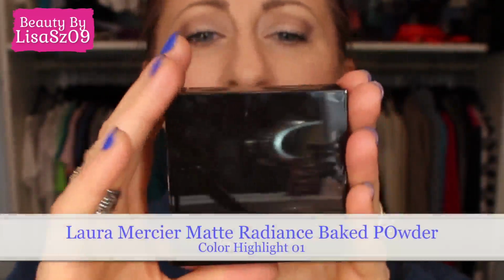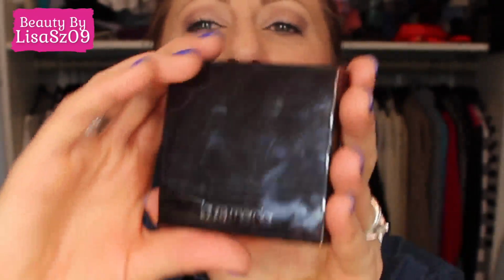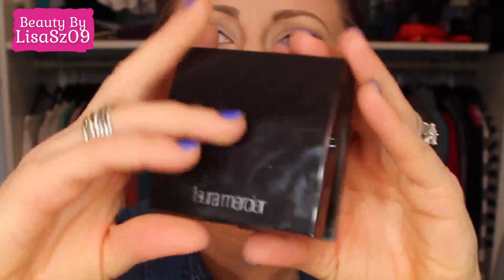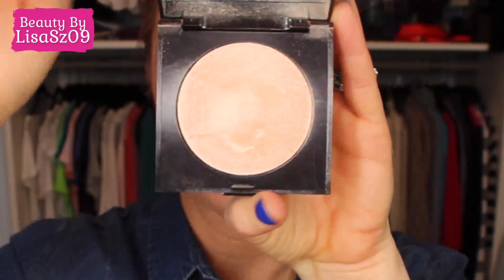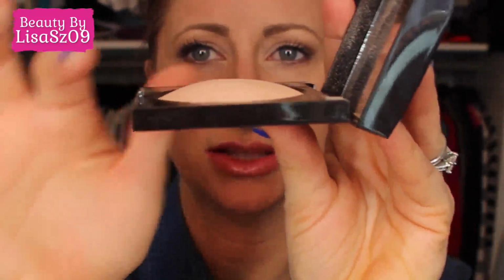Highlight, Laura Mercier. I have this on today. This is a long name. Matte Radiance Baked Powder Highlight 01. Oops, can't get it open. This is a beautiful powder. It is gorgeous. I'll show it. You can see it on my cheeks, but it's one of the domed ones. I mean, you can see it right there. It is just a beautiful, beautiful highlight. Sorry, I'm trying to put things over there out of the way.